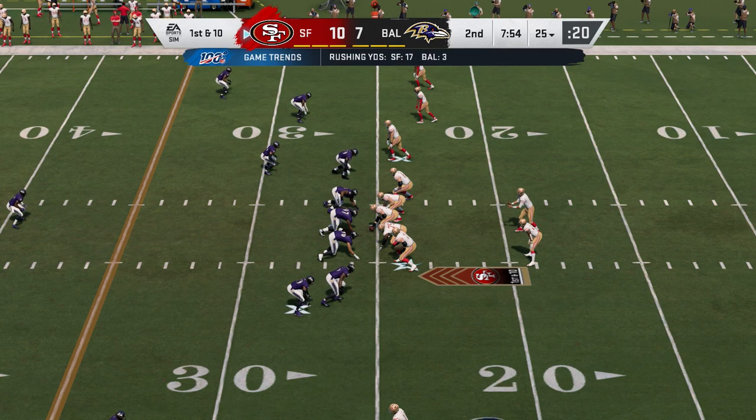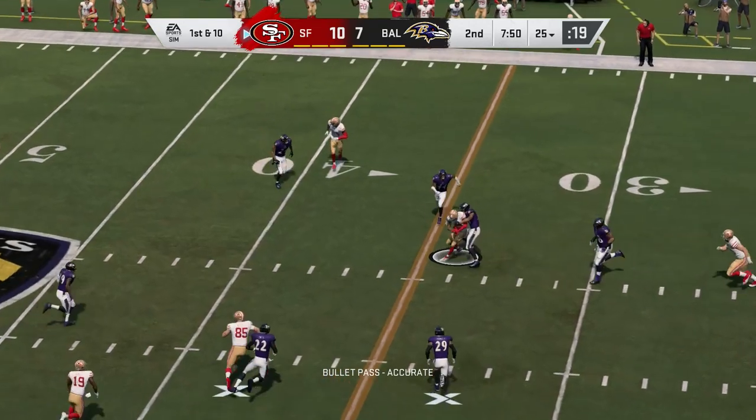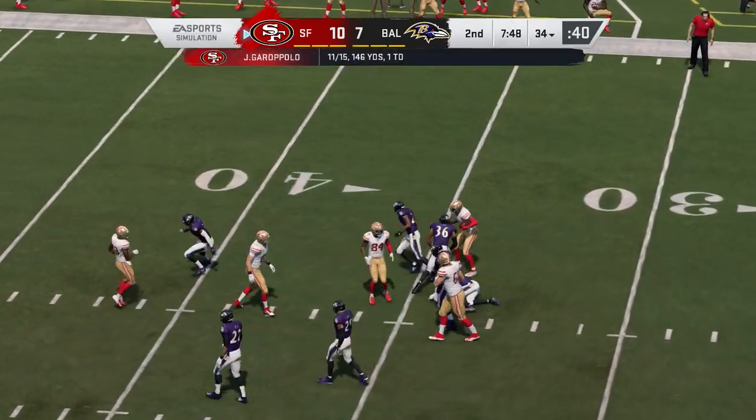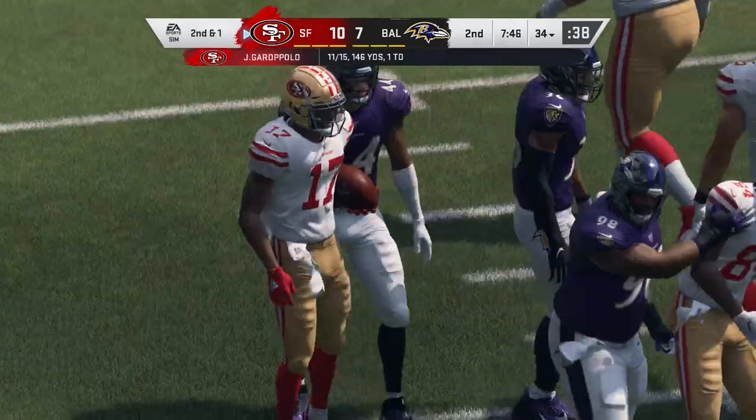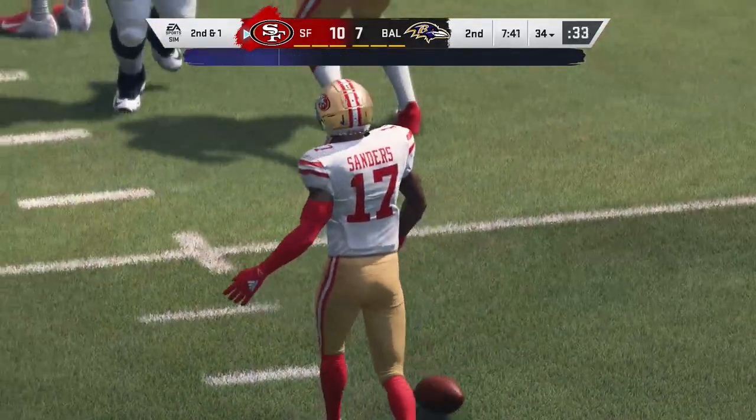They want to run their offense and have it end up in the end zone. Garoppolo looks to throw. And Sanders has got it complete. And he's going to get a good gain of 9 here up to the 34. Give him 9 there on the first down completion.